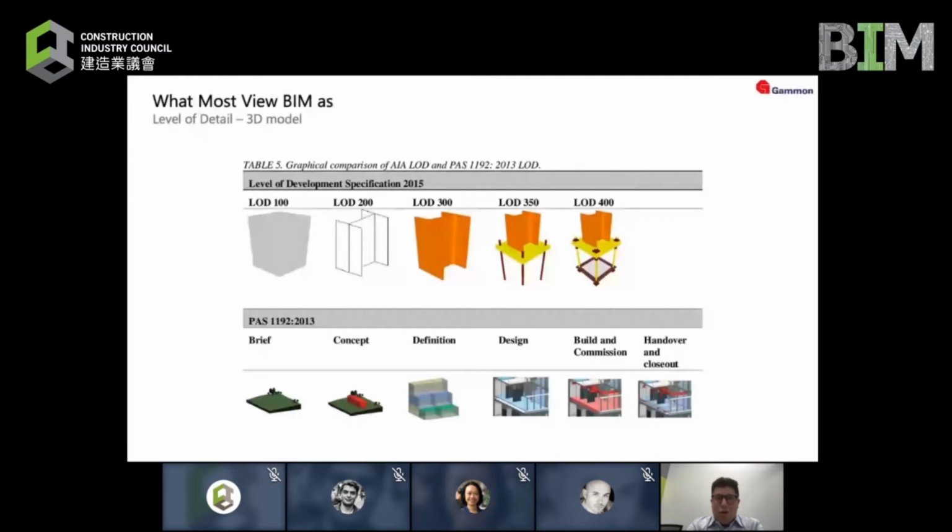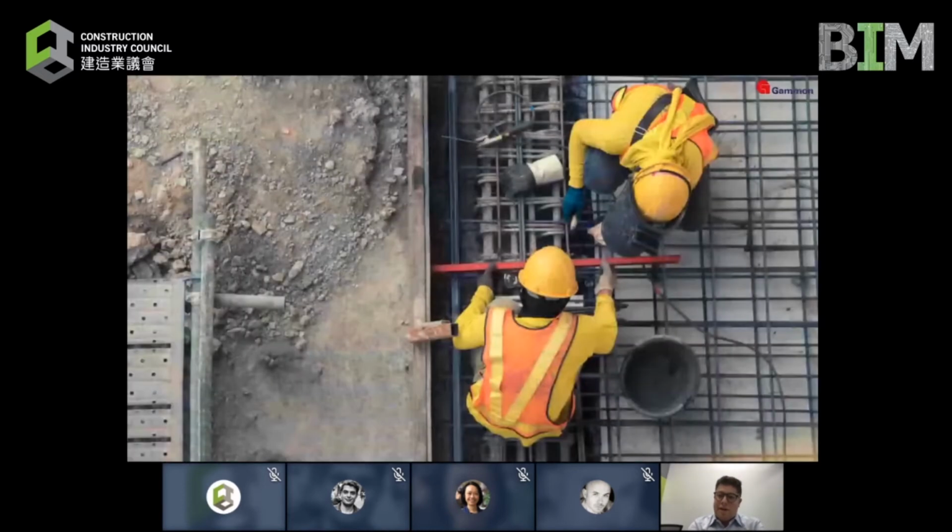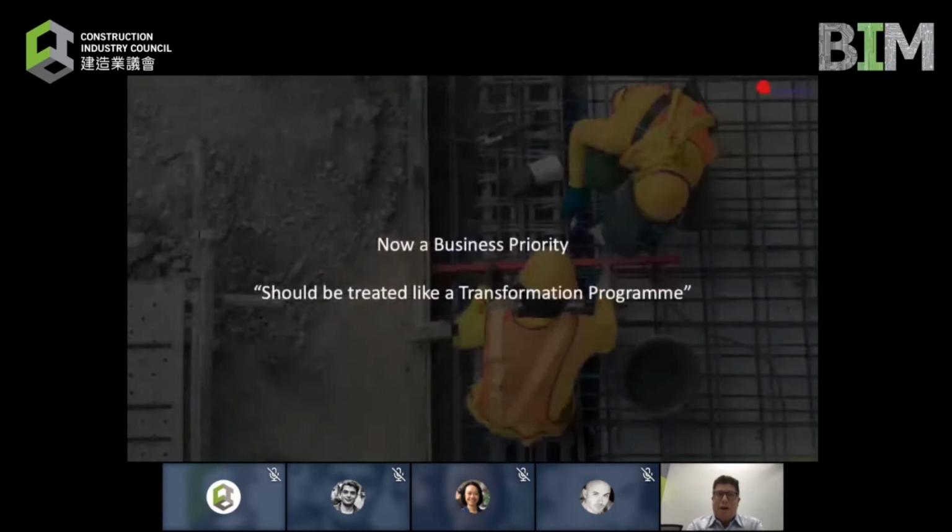So all very graphical, and what I'm trying to get at in my presentation today is that we're not going to talk about a 3D model at all. We're going to talk about information management, information process, and how to drive business change through digital transformation. The first thing that we did at Gammon was establish that it was a business priority, and it needs to be treated like a transformation program.